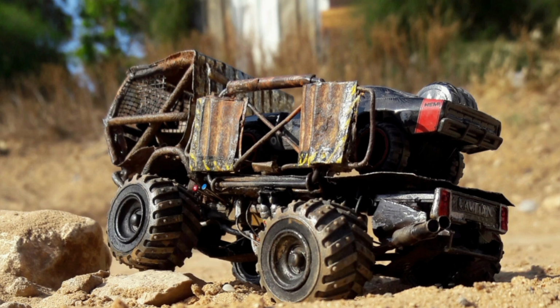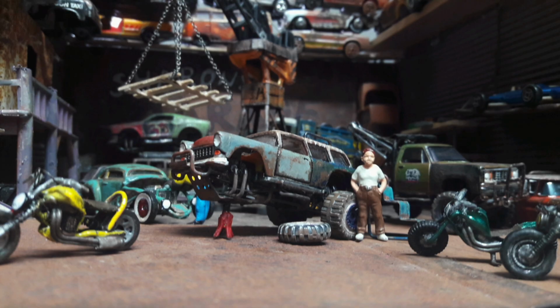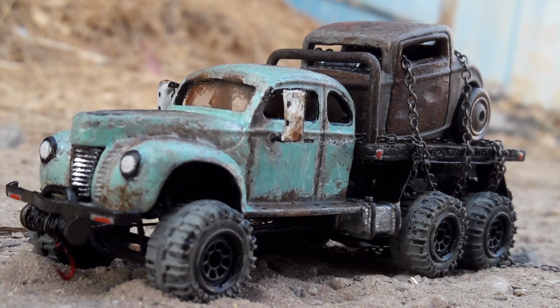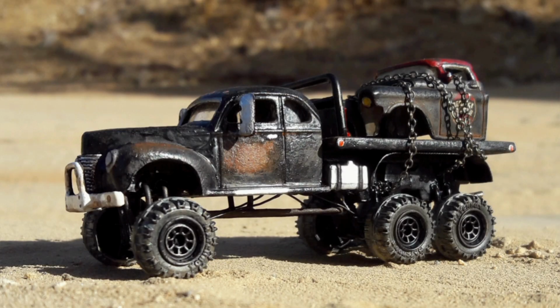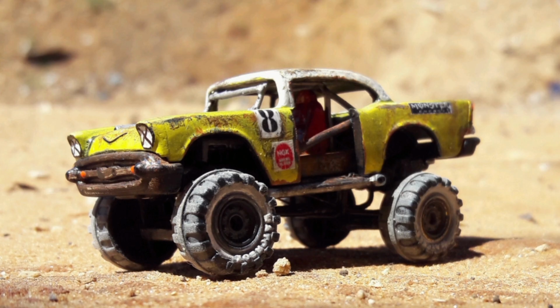Here's another example of a car from the movie Fast and Furious. As you see, it is rusty as well. And here you can see the style going around on my other cars. I really like the lifted trucks with the flatbeds on the back, with the woodwork and all the tiny details that add realism to my work. Of course, some scenes from my garage.